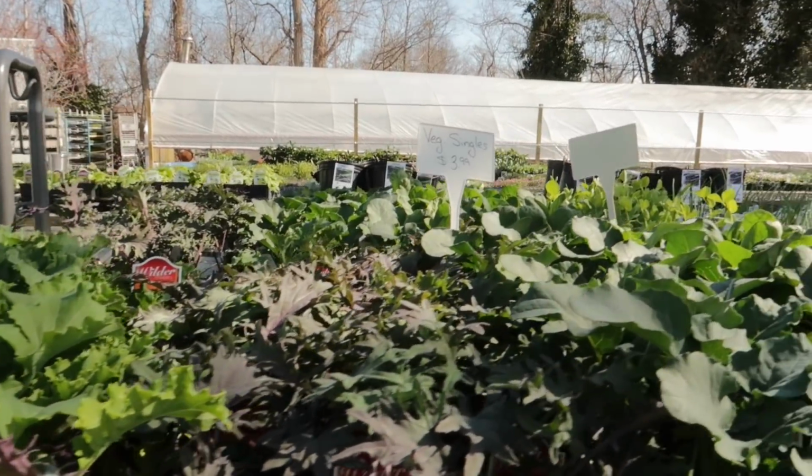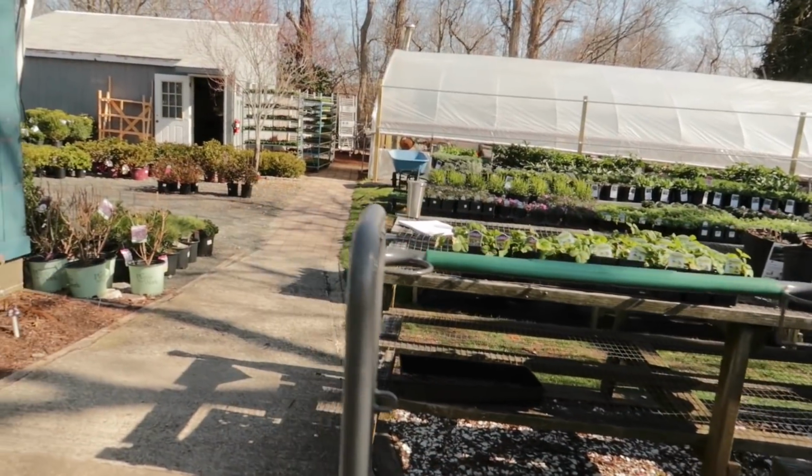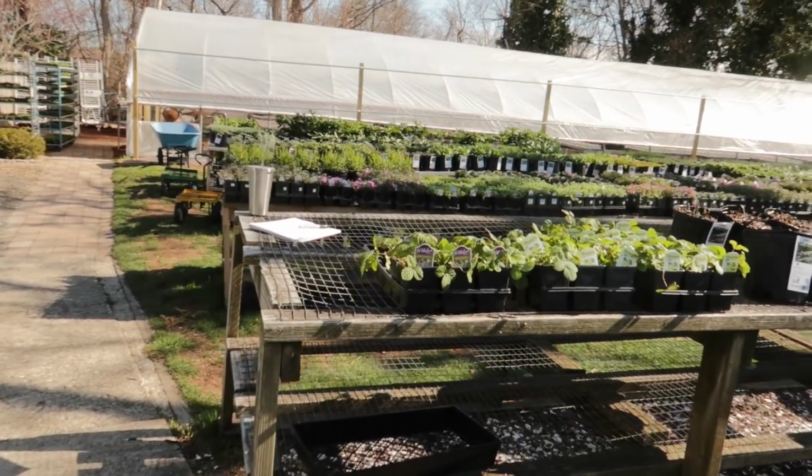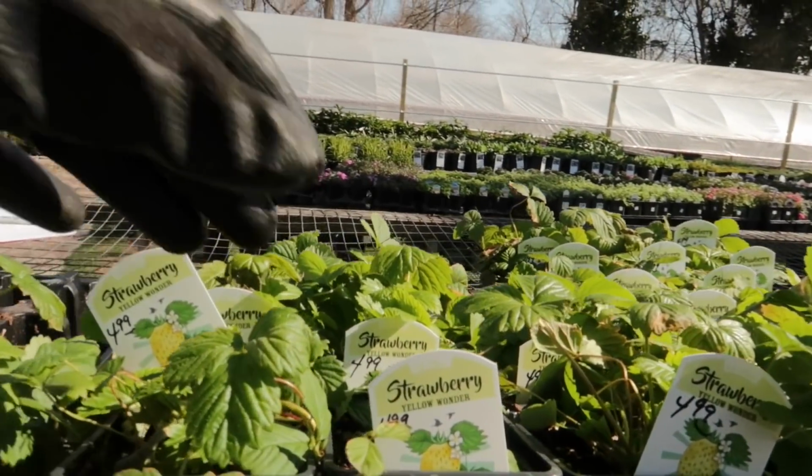Oh, are these... I love kale. I'm looking to find a good variety of kale that is a good cut and come again kale, you know, something that you can really grow and just keep picking off the same plant.